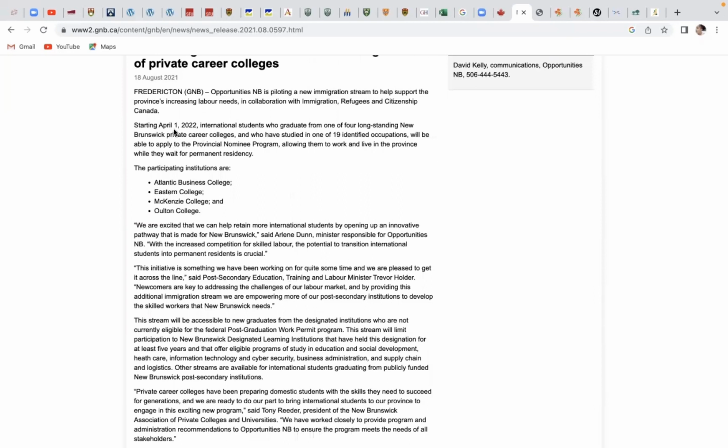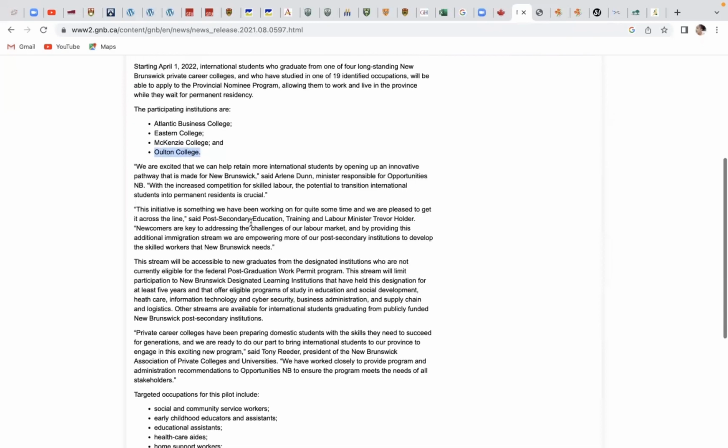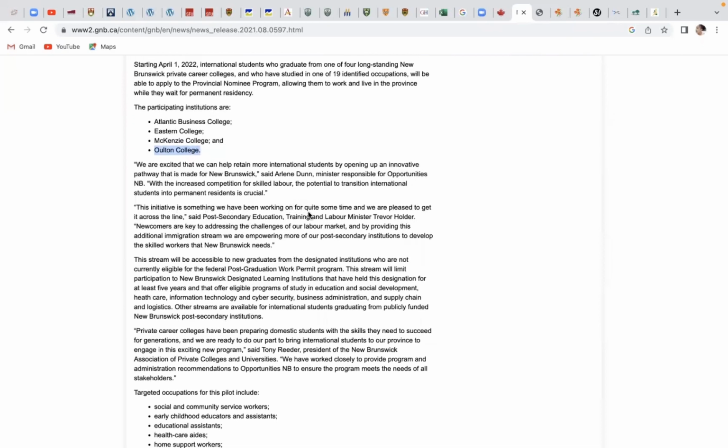So you can see it started from April 1. International students who graduate from one of the 4 long-standing New Brunswick private career colleges and who have studied in one of the 19 identified occupations will be able to apply for this program. So you can see the participating institutions: Atlantic Business College, Eastern College. All those ones are colleges, and you can get certificates in as little as 8 months. Like in 8 months, you're already a graduate and you're proceeding. So the initiative is something we've been working on for quite some time, and we're pleased to get it across the line.